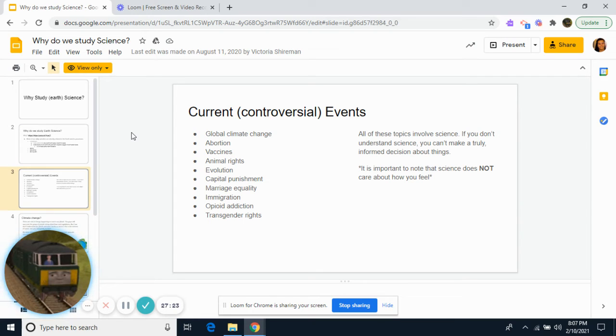Current controversial events: global climate change, abortion, vaccines, animal rights, evolution, capital punishment, marriage equality, immigration, opioid addiction, transgender rights. All these topics involve science. If you don't understand science, you can't make truly informed decisions about things. It is important to note that science does not care about how you feel.